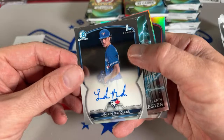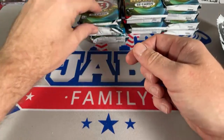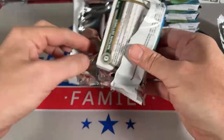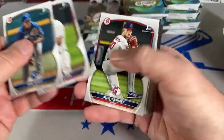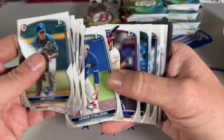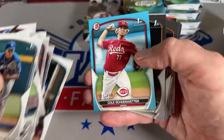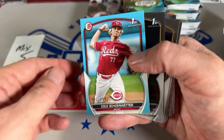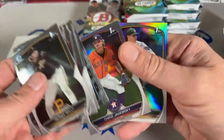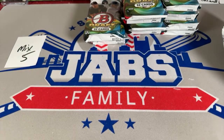Here's a hit for the Blue Jays again, Landon Marduis. Triple Threads. Well, yeah, that was a terrible decision. I feel like that product made them so much money too. Those boxes were $400 to $500 a piece. Why did they get rid of it? I have no idea. Cole Schoenwetter, $4.99. Did they put too much effort into Topps Inception for 2023? That's where a lot of the good autos and relics went instead of Triple Threads.